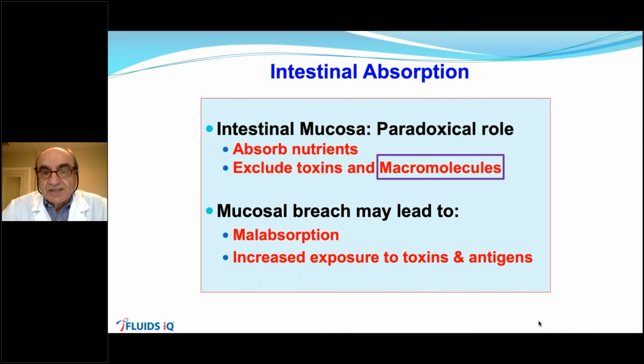Intestinal absorption is extremely important, and we do have a pretty good handle on how things go in that area. The intestinal mucosa has a very paradoxical role, because on the one hand, it's absorbing nutrients on a moment-by-moment basis, but at the same time, it needs to be able to exclude toxins and various types of large or macromolecules which it can't absorb properly. So when you get a breach of that mucosal barrier, it can lead to a number of things.